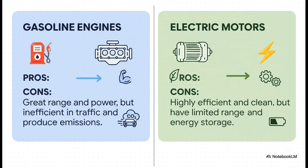For the longest time, designing a car was all about this one big trade-off. On one hand, you have the gasoline engine. Tons of power, great range. On the other, the electric motor. Super quiet, efficient, and zero emissions. It always felt like you had to pick one.